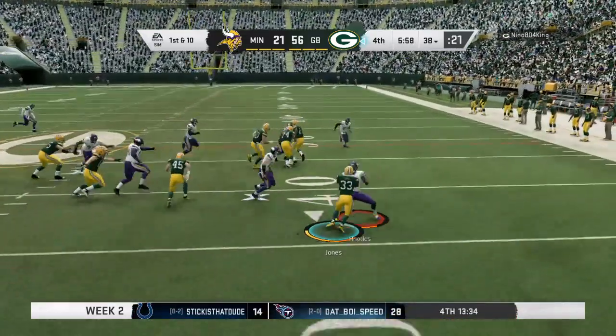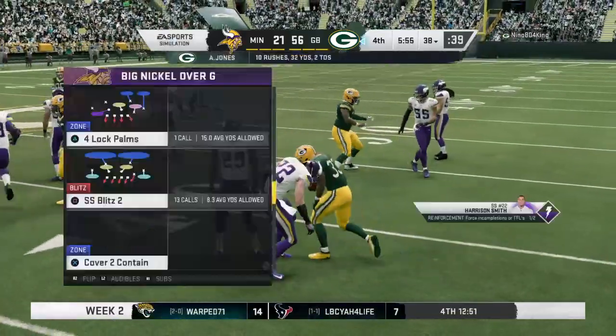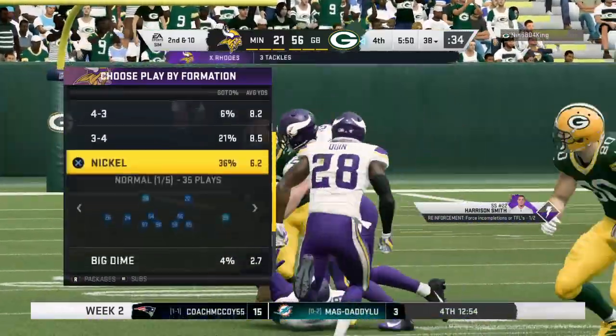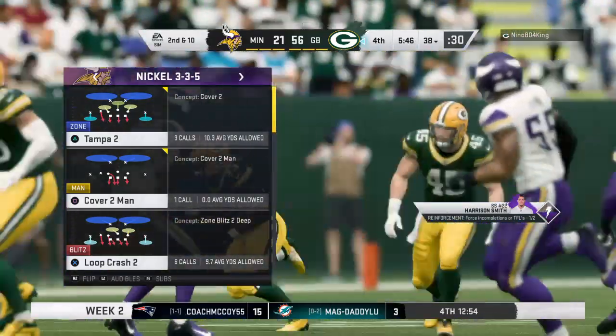And they try the sweep to Jones, and nothing doing. He's immediately taken down at the line of scrimmage. It's Xavier Rhodes there in on the stop. Run blitz there defensively, something we might see more of here in the 4th quarter.